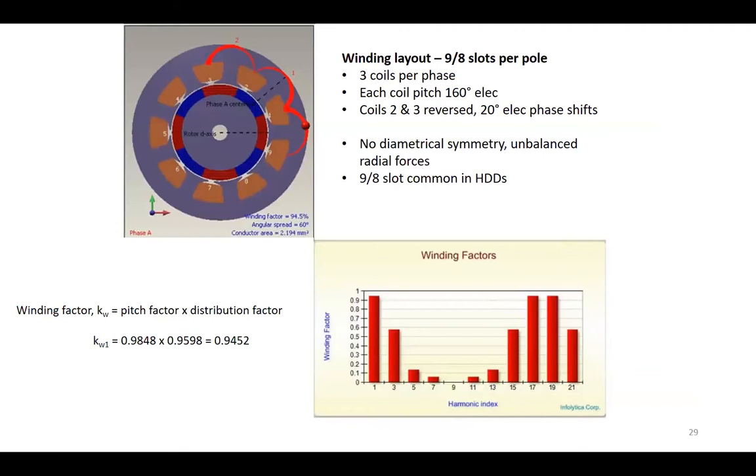So ideally, for the sine wave driven motor, you want all the rest of the harmonics to be as close to zero except for the fundamental. As I said, this third harmonic gets eliminated by how you connect the windings in star. The fifth and seventh harmonics remain present. The 11th and 13th still stay there.